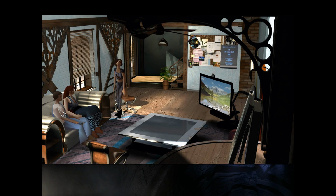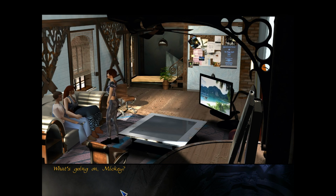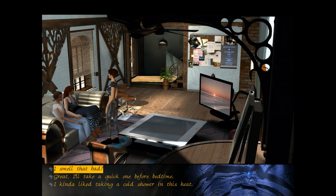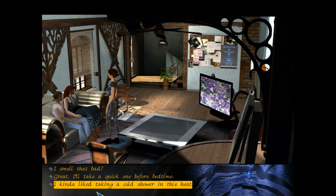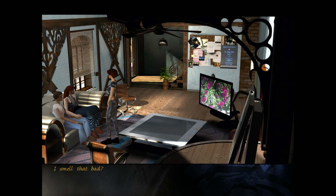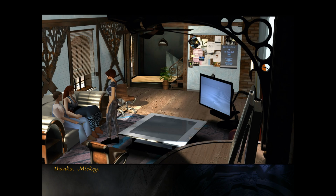And then we need to talk to Mickey now. What's going on, Mickey? Well, the water's been fixed, so you can take a hot shower if you want. I kind of agree. I'll take a quick one. I kind of like taking a cold shower. I smell that bad. No, I didn't mean that you. I just, you know, in case you wanted to take a warm shower, I just wanted you to... the water being hot, as it were. Thanks, Mickey. Yeah.